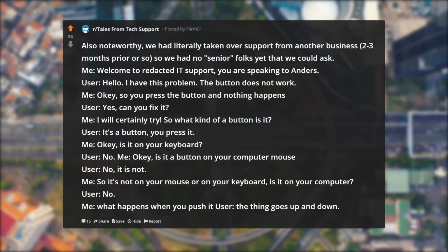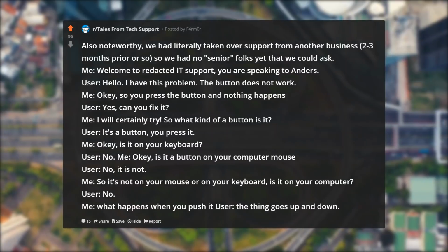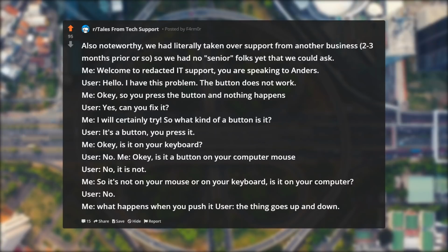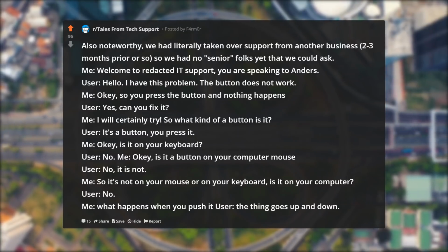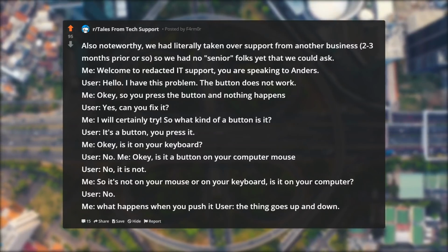Me: Okay, is it on your keyboard? User: No. Me: Okay, is it a button on your computer mouse? User: No, it is not. Me: So it's not on your mouse or on your keyboard, is it on your computer? User: No. Me: What happens when you push it? User: The thing goes up and down.